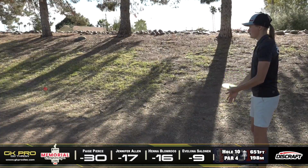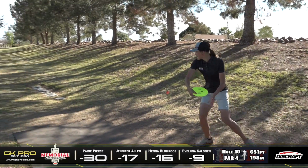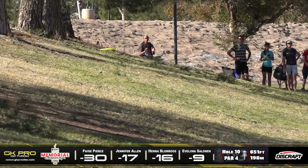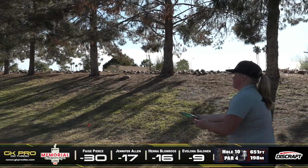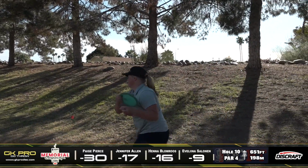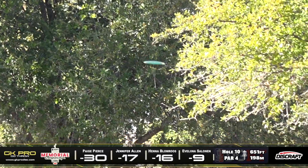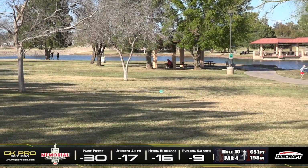Jen burns one over into the hill like Missy was talking about, but she will still be able to get up and down to the pin with her distance. Wow. Paige and Henna throwing pretty similar shots, trying to flex around that corner more than I would be comfortable with. I like to hyzer something out a little bit more. Yeah, that was an FD from Henna, so you can definitely tell she was trying to get a little bit more of a turnover, maybe a little flex out at the end.